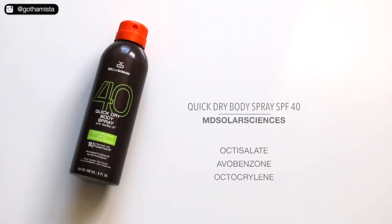I also love the Quick Dry Body Spray, broad spectrum SPF of 40. This is also $19, good value. I love sunscreen sprays for the body because I feel like you can just really get everywhere. You can be quite liberal, and it just always absorbs very quickly. This is chemical, and sprays do tend to be a far thinner formula. It's much easier to apply. It's so much lighter on your skin.